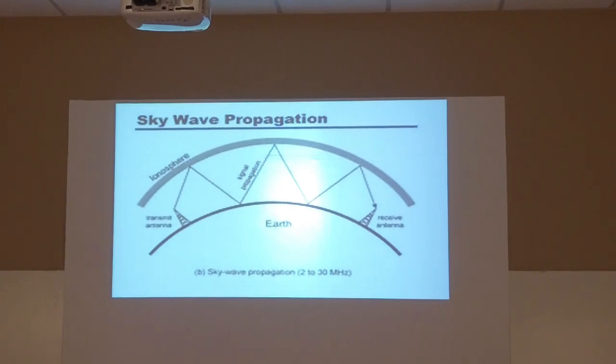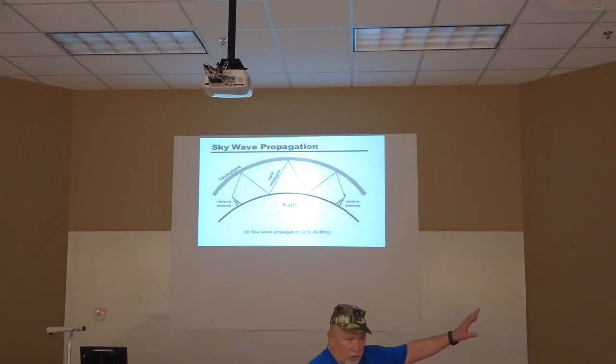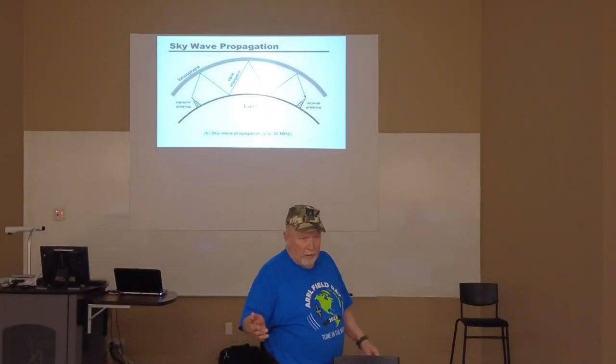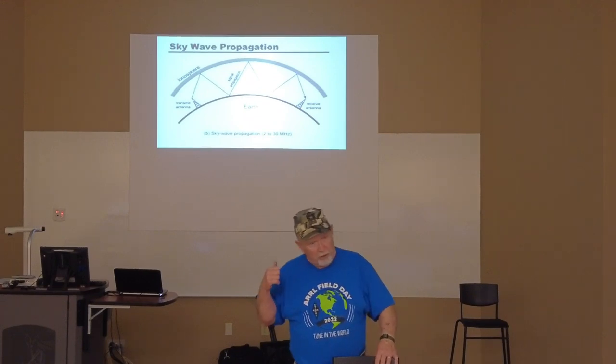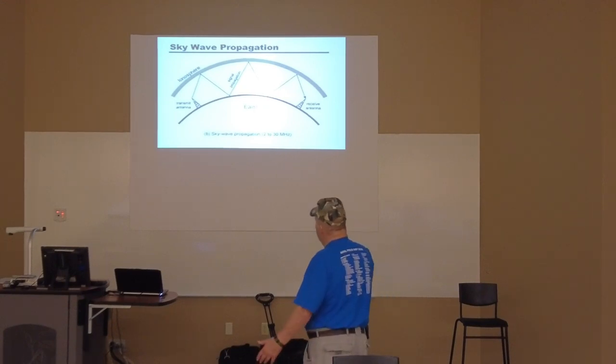It comes back, and again, in CB terms, first skip zone, second skip zone, third skip zone. It'll do that all the way around the earth until, each time it hits the earth, it takes a little bit of energy out of that signal. That's why guys with big amplifiers can talk to the nether regions on the other side of the earth a whole lot better than you guys with 100 watts can, because your signal's going to die before it gets there. So that's 2 to 30 megahertz.